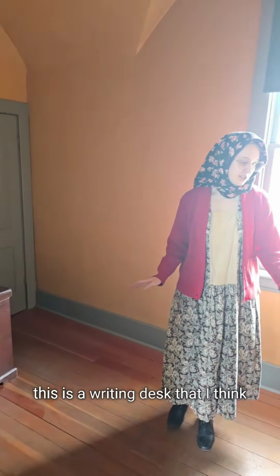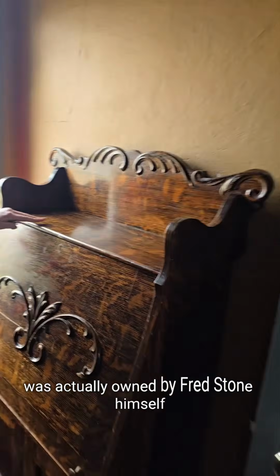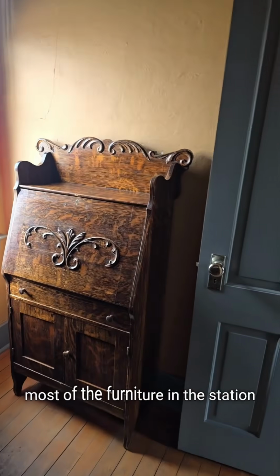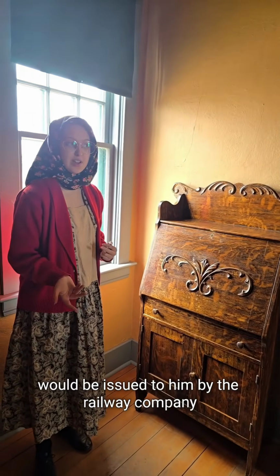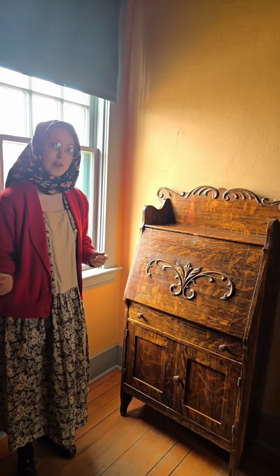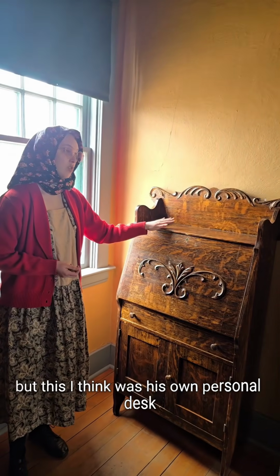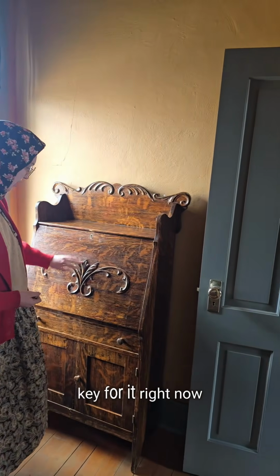His little office, this is a writing desk that I think was actually owned by Fred Stone himself. Most of the furniture in the station would be issued to him by the railway company. He didn't have a lot, he was moving a lot, so he didn't want to drag all his furniture everywhere. But this, I think, was his own personal desk. Can we open it? No, I don't have a key for it right now.